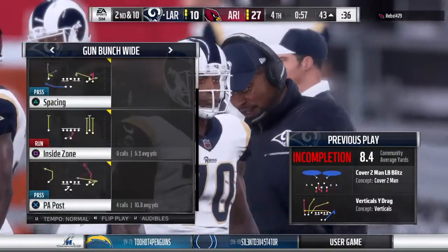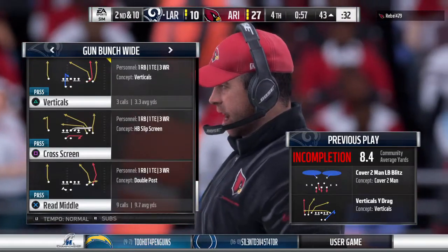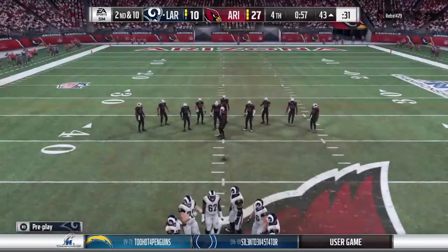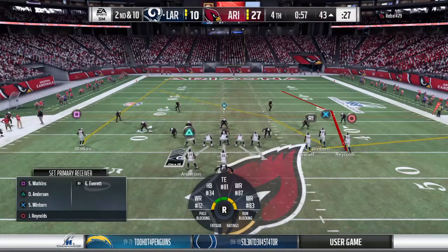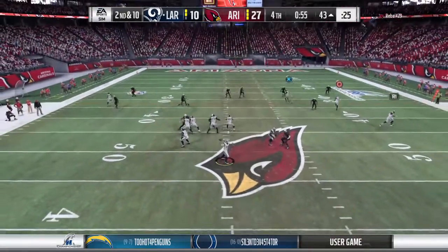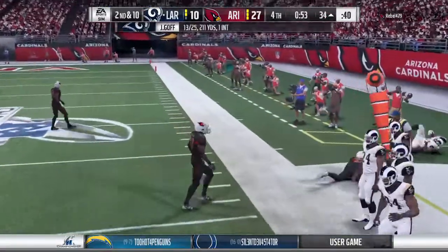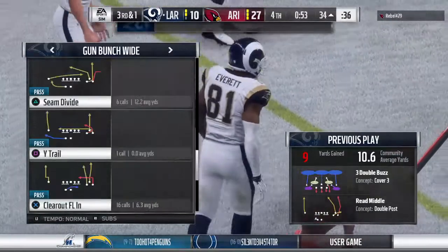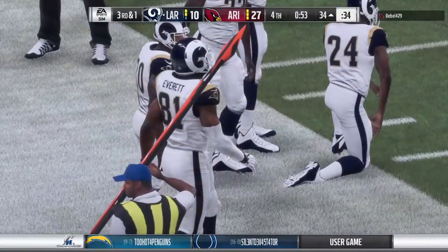And it drops down incomplete. Thought he might have had it. Instead, 2nd down. So the incomplete pass brings up 2nd down. Now Goff. Throw right side is into the hands of his tight end, Everett. And he gets this down inside the 35 before going out of bounds. And they'll get 9 there as that sets them up better for 3rd down.